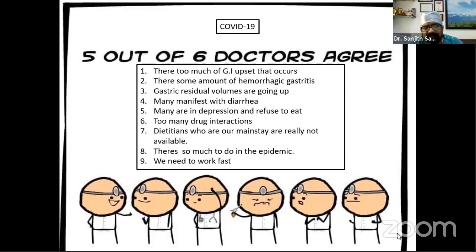It's practically... I don't see them in the ICUs or the wards, because I think they are scared to wear these personal protective equipments, and probably even the CEOs of hospitals are trying to restrict giving them the PPEs to go in front of patients, because it's needed for other healthcare workers who are dealing on the front line. And there's so much to do in this epidemic. We need to work fast.